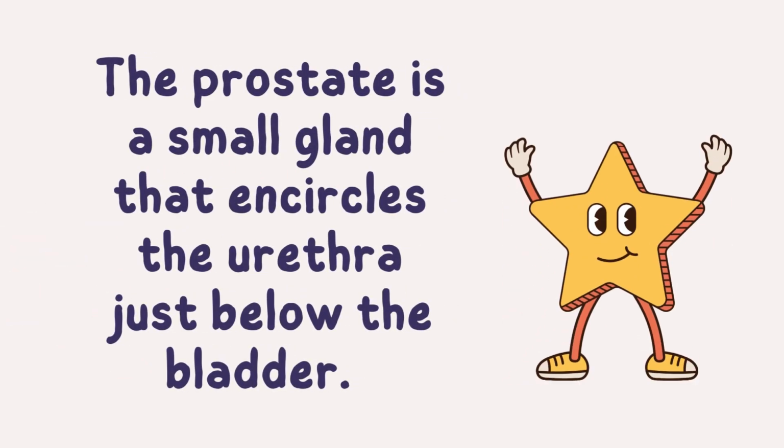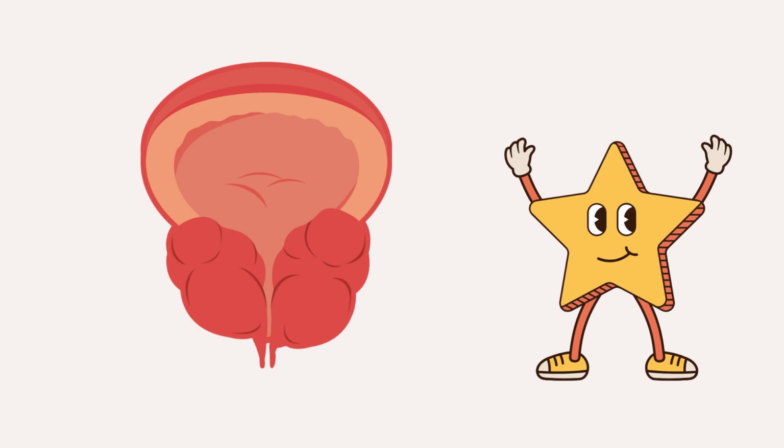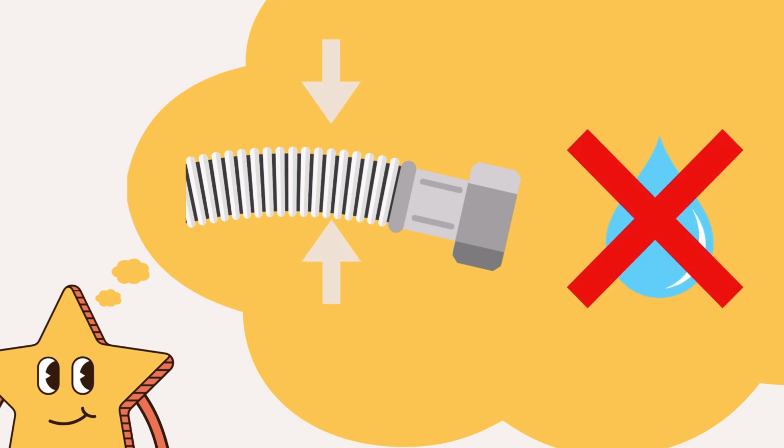First of all, what is the prostate? The prostate is a small gland that encircles the urethra just below the bladder. Its main role is mainly during reproduction, but it can affect the urinary system when it enlarges. Think of it as a rubber band around a hose. As the rubber band gets tighter, it squeezes the hose, preventing water from flowing through. The same can be said for benign prostatic hyperplasia.